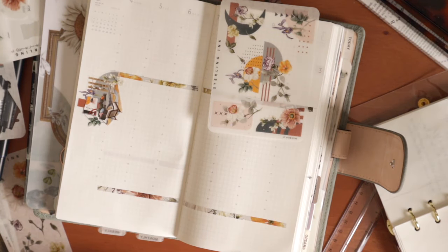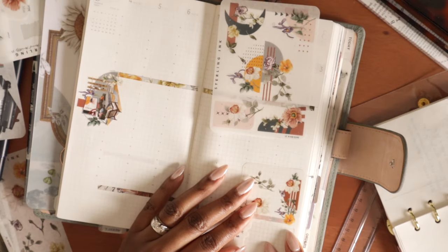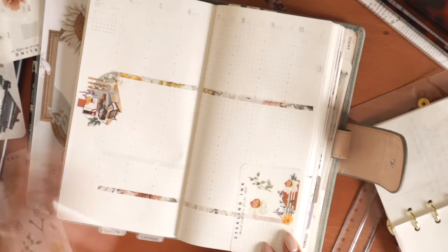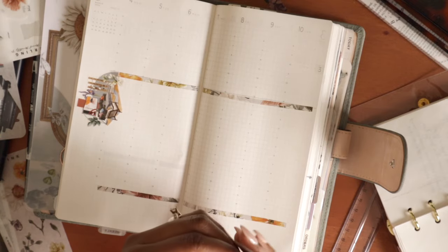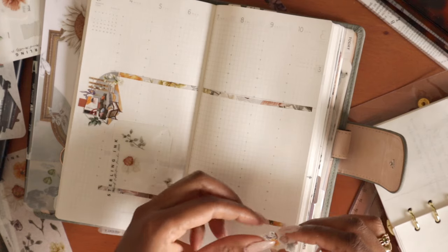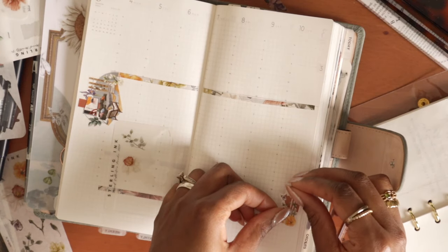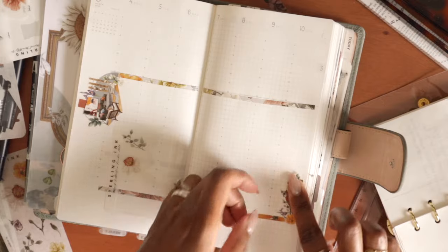So I'm just adding some extra deco in places where I know it can go, places where I know it won't interfere with all of the information I'll be including on this spread. And then you'll notice that I have that bottom section kind of bordered off, and that's where I intend to note my workouts and my meals. But you'll see that coming up when I show you the after of using this layout for the week.